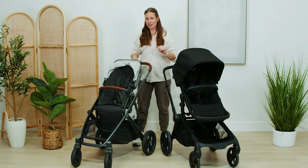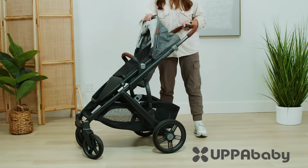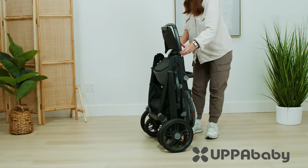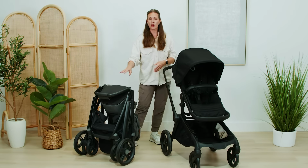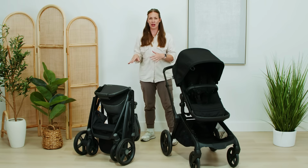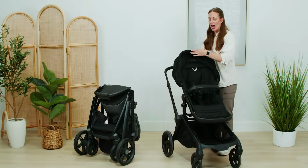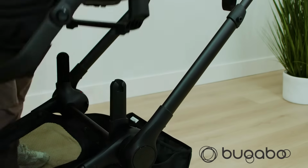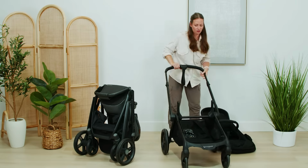I like folding the Vista as a 1-piece solution. So you're just gonna pull your canopy back and then you're gonna pull these triggers on the side of your stroller frame. You're able to get a nice self-standing fold, and you can also put the footrest down for an even more compact solution. Now with the Bugaboo Kangaroo, I prefer to always fold my Bugaboos as a 2-piece. It just folds that much more compactly, I find, and it's easier to load in and out of my vehicle.